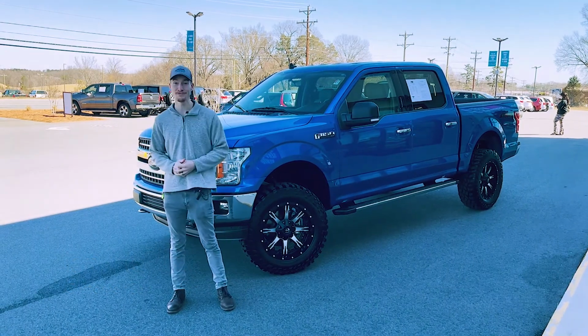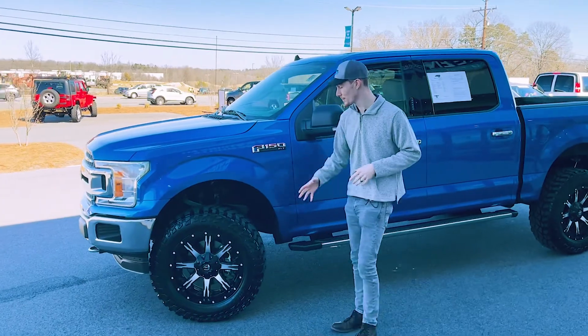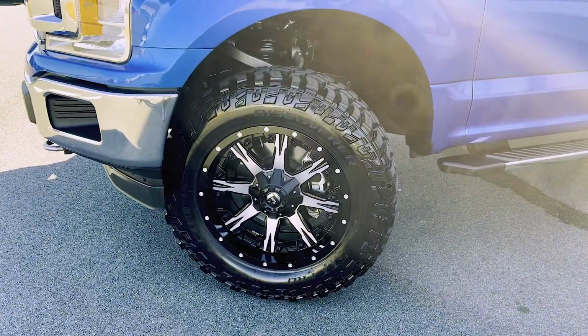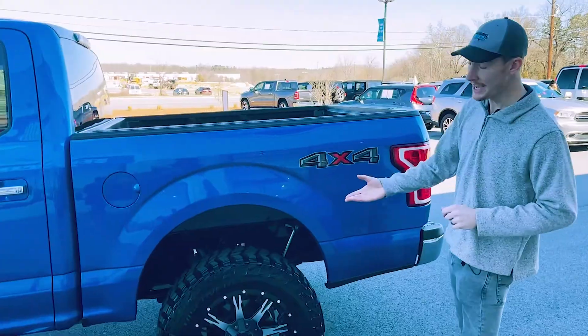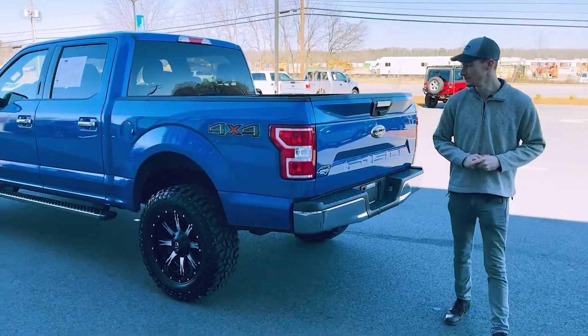2020 Ford F-150 XLT. This is a beautiful Velocity Blue Ford. We've gone ahead and installed a 3-inch Rough Country lift kit on it, as well as your 20-inch Fuel wheels. That, along with your Cooper off-road tires as well, allows you to get wherever you might want to go.